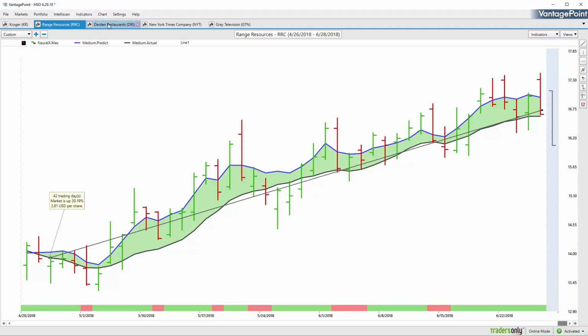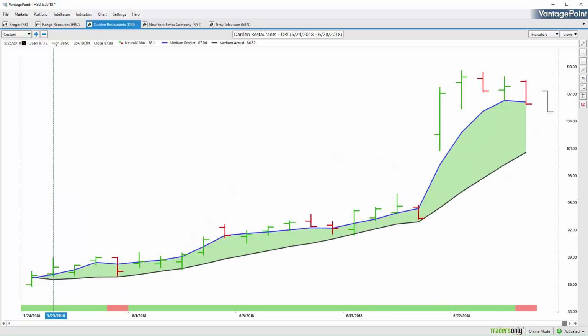Here we have Darden Restaurants, a very popular restaurant chain. Again, we have the blue line crossing over the black line. A day here, the neural index goes down to that red configuration, and you see the trend sort of tapers off. We run sideways for a few days, but you see the blue line is still very much above the black line. That predicted moving average is still suggesting, look, the trend is up. You want to remain long in this case over the past month in Darden.